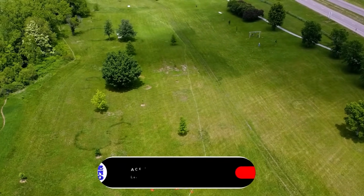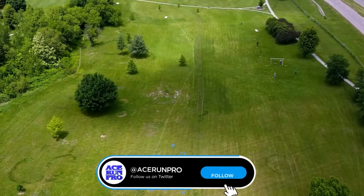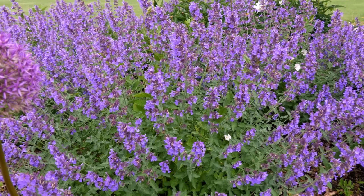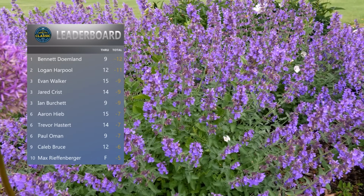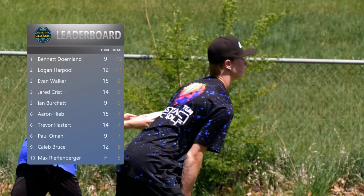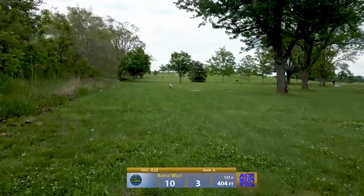Thanks for having me, James. Excited to look at this back nine, see if Bennett can keep it rolling. Yeah, Bennett playing a great round so far. Check in with scores here in just a moment. So we have an overhead view of West. There he is, through 9, 12 down overall for the tournament, with Harpool close behind at -11. Handful of guys at 9 and 7 down. See if Bennett and Harpool can pull away from the field a little bit, or if they keep it tight.